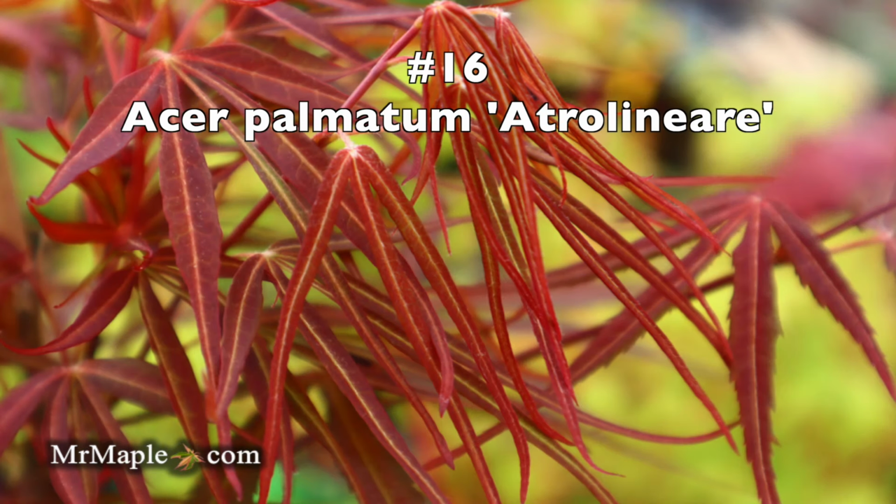This is one of the most classic Linearilobum selections of a red Linearilobum. It gives you some good red color throughout the season, brighter cherry red, a good vigorous form, and that narrow shape, so it fits in a lot of smaller gardens. I mean, we liked a lot of the greens early, didn't we? We put a lot of the reds lower down.